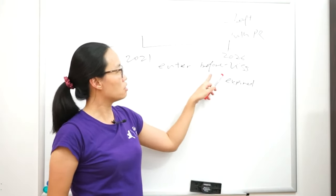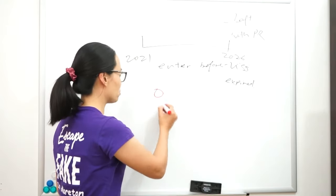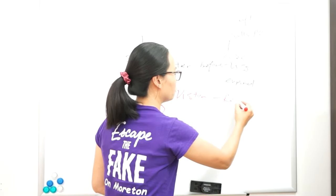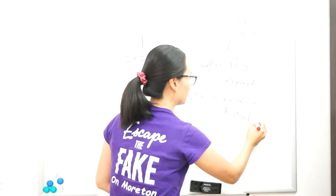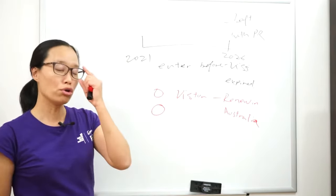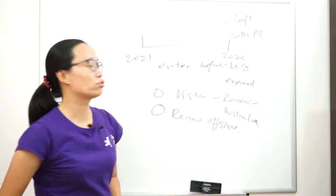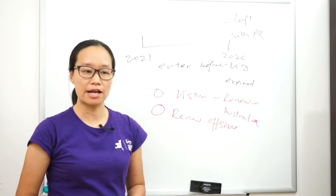If you left and then forgot about the visa, and you don't have a visa to come in, that's 2 conditions you can seek. 1, you come in with a general visa and renew onshore in Australia. So if you just come in on a general visa, you must renew in Australia, or you renew offshore, which is outside Australia. So that is the part of that renewal.